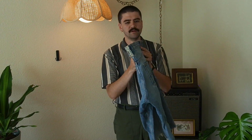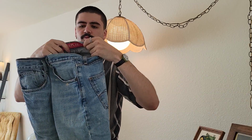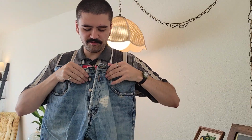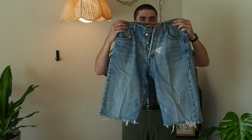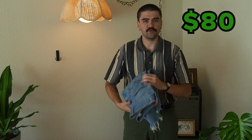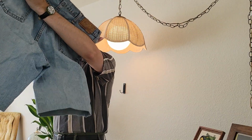Homie made his own jorts, which are kind of cool. These are called Replay, but they're like a button fly and cut them off. They're super faded and distressed, kind of sick. I think I'll sell these too. Let's call that 25. Same thing with these ones, except these were a little bit better.